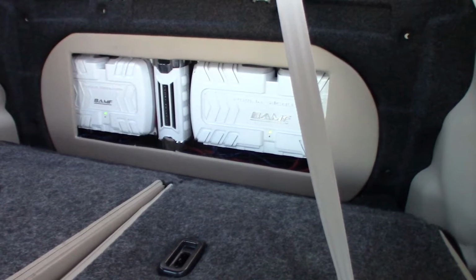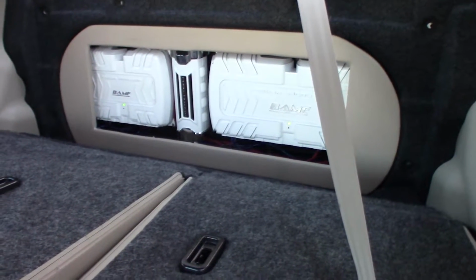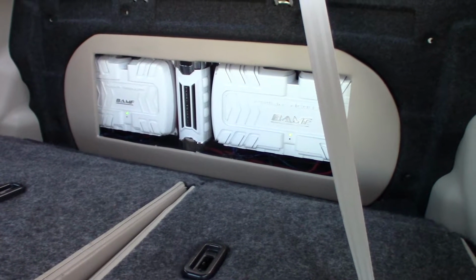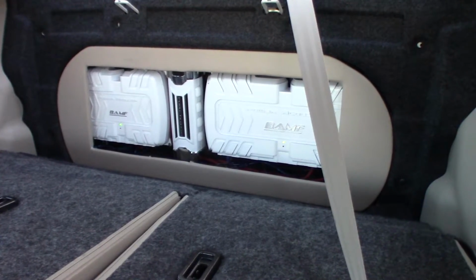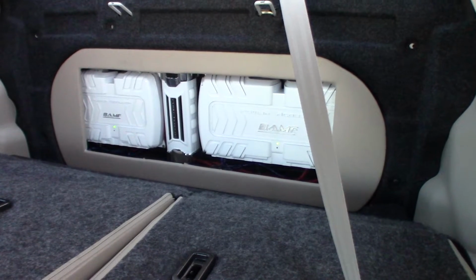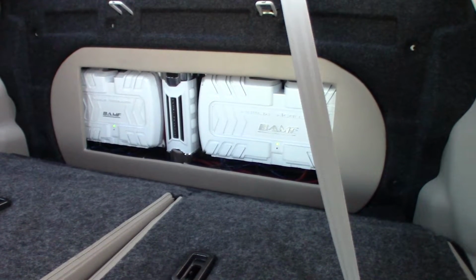It's a big game when it comes to amplifiers that are middle of the road like this, where they're not CEA compliant and you don't know exactly what power you're getting unless you bench test them. But let me tell you, this amp definitely puts out a lot of juice.